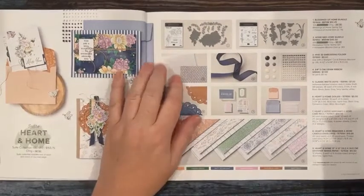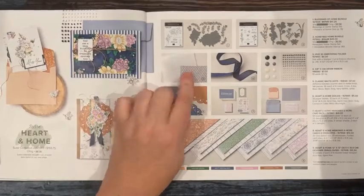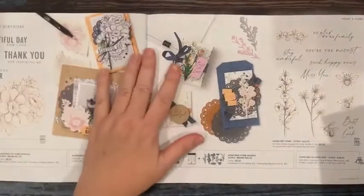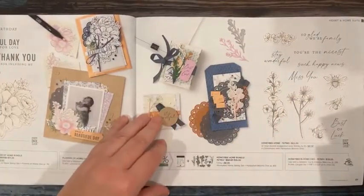This is a really nice set. The Honeybee. There's a Hive 3D embossing folder. It's a great set. So they're both beautiful sets and coordinate together.